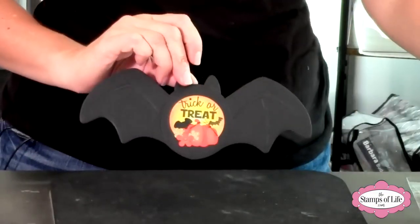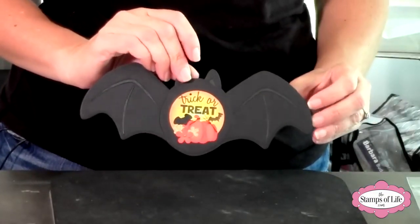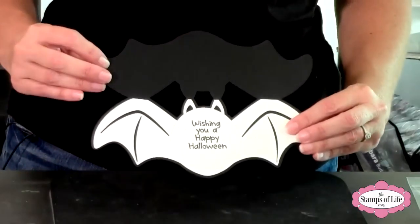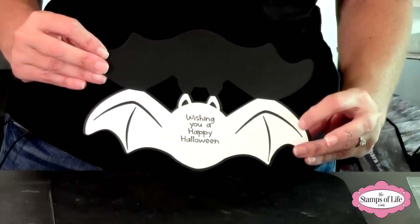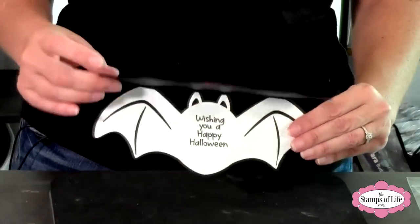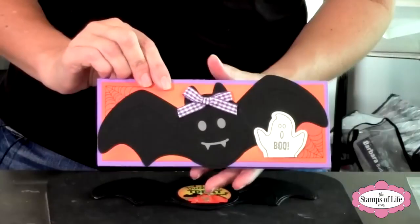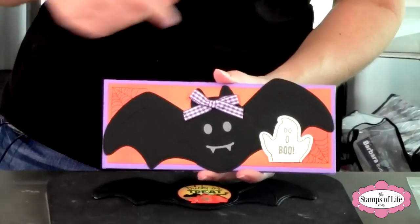Isn't that awesome? Now, what if you don't want to do a happy face on your bat? You don't need to. You could just do something like this that says trick or treat. Isn't that cute? Ooh, and die cut it out of white so you can have the inside to decorate. Now, here is an example of the cute little face, right? Boo with our little ghost.